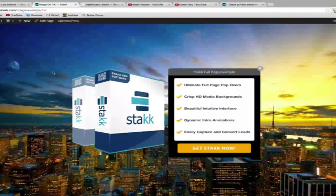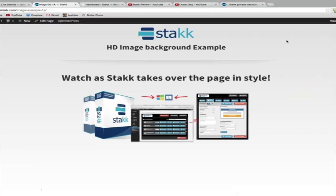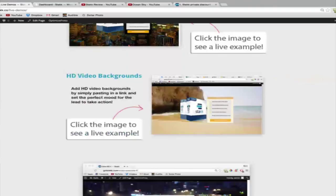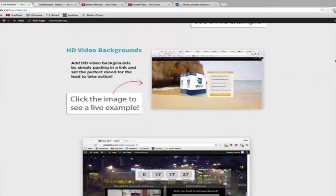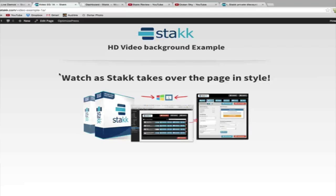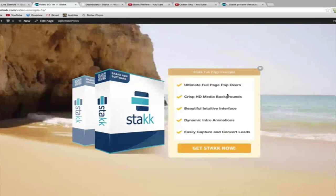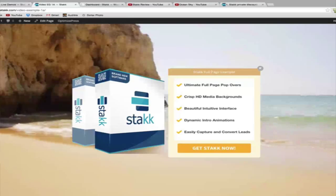So you're seeing a nice image and something that you can enjoy instead of just being slammed with "buy this right now." And you can combine this as well and have it so that if you want to, you can lock content underneath. So they do have to look at it, but you can also just set the mood and get them to take action. So here we've got this example. We've got an HD video background and the image coming in slowly. So you can really just set the mood.